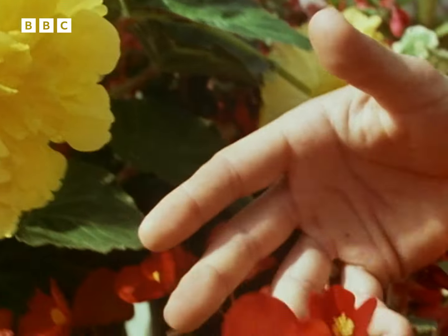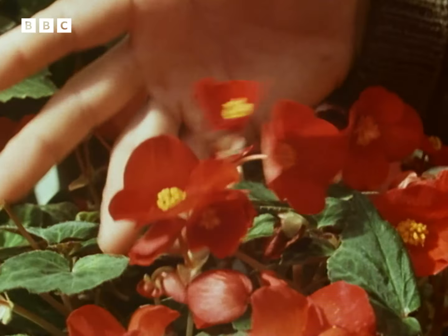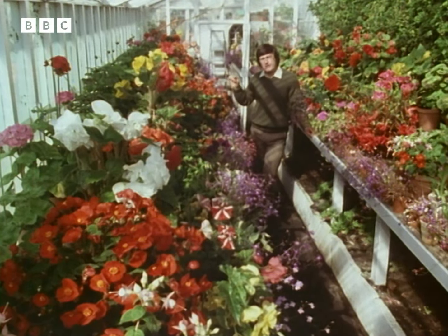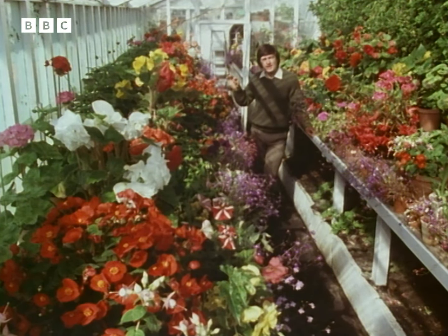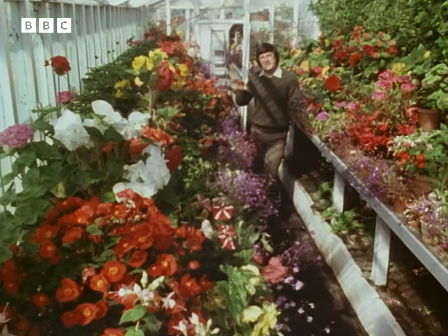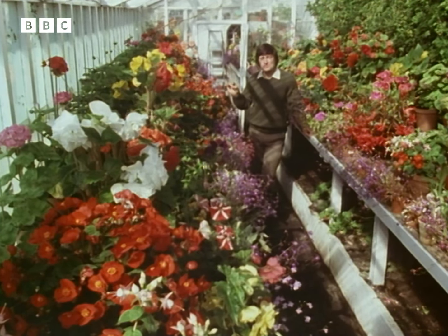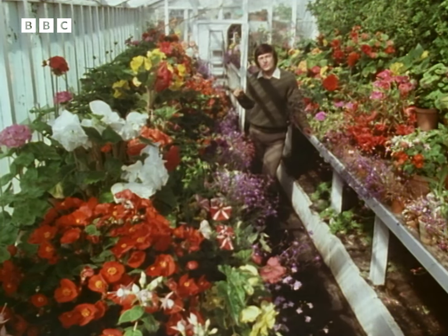You also get the smaller flowered kinds that have a pendulous habit. They're ideal in hanging baskets. But the thing to remember about all of them, if you want to stop the flowers dropping, and that's a common fault, is to keep the compost evenly moist. Let it get too dry and those blooms will just drop off, ruining all your work.